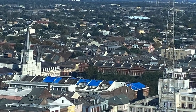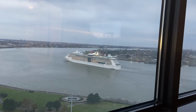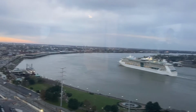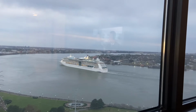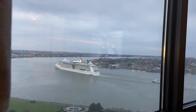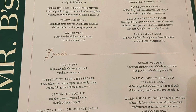Here's another photo, more of a close-up of Jackson Square, and I got to see a cruise ship departing, because it was Saturday when we were there, and this is about 4:30 at night.